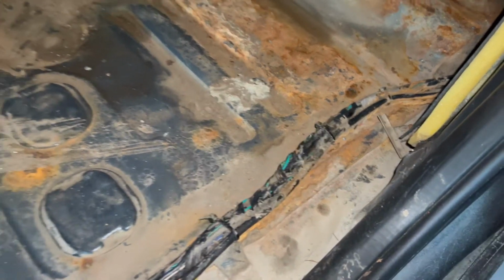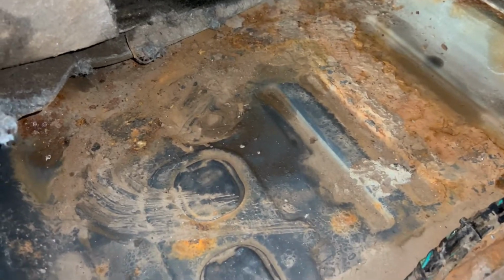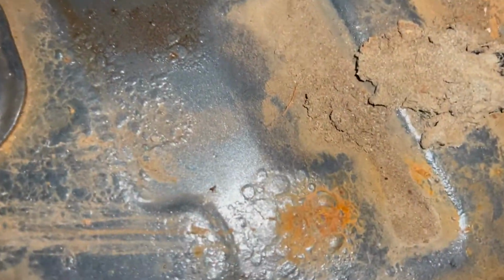The AC condenser drain was fine, so I ruled that out. I'm waiting for another rainy day so I can figure out where this leak is coming from. But most likely I think it's the weather stripping, or worst case scenario, there's a crack on the floorboard.